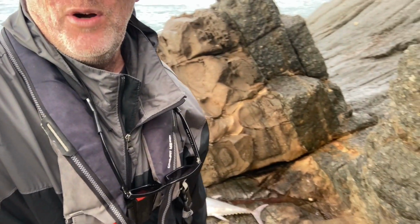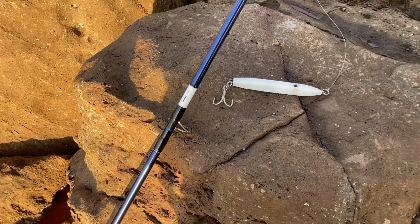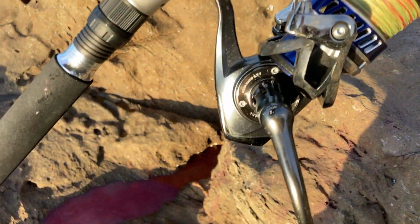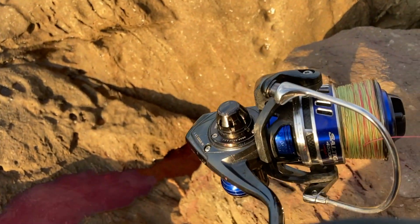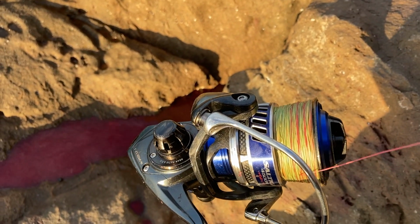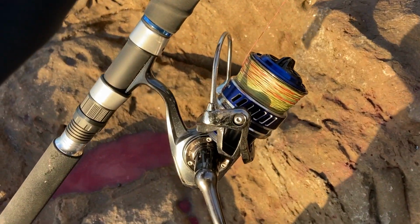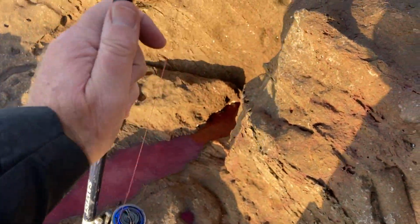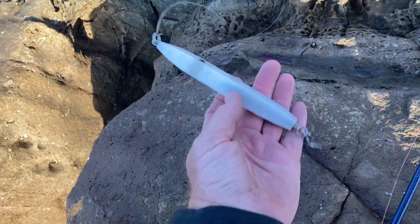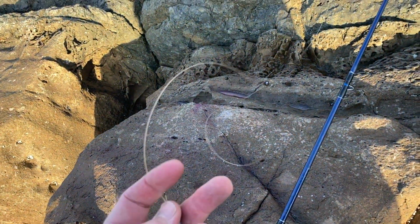So by myself on the rocks, and if you're wondering what tackle I'm using, a high-speed Saltiga. It's an older model, 4500H. I think I've got about 89 pound braid on there, believe it or not. It doesn't look it, but it is 89 pound, which I like to use when I'm fishing alone, so I can really pull a fish in hard, control it.